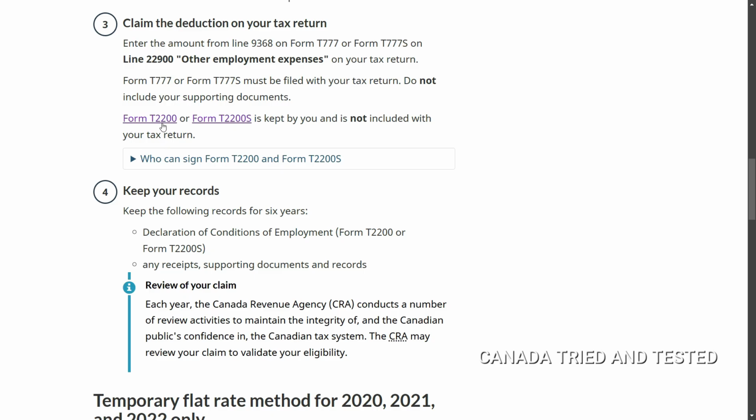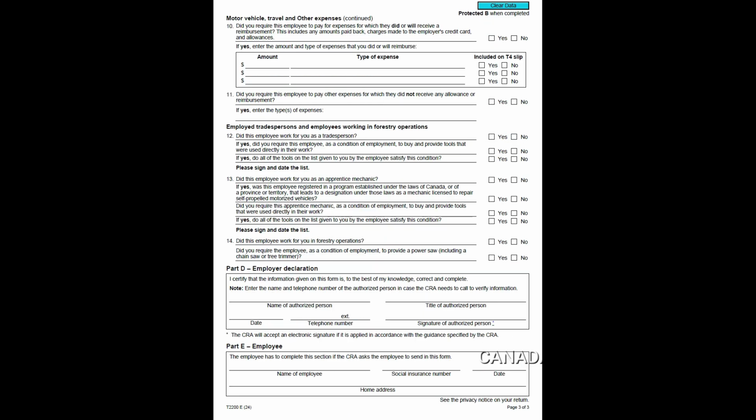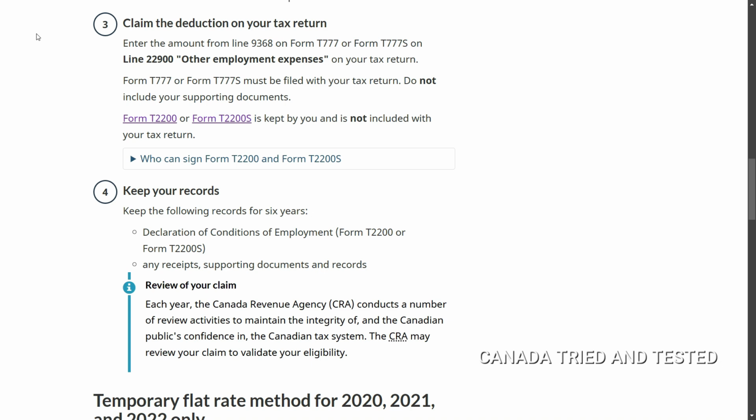As I said earlier, this form T2200 you will have to get from your company, and you should have an agreement with them, either written or verbal, that you can work from home. Once you are given this you need not give it to CRA, but you need to keep this as a record, and also any receipts and supporting documents as records, because the Canada Revenue Agency conducts review activity to maintain integrity, and the CRA may review claims to validate your eligibility. So this is the form T2200, which will be given by your employer. It's a 3-page document. Once you have this document from your employer, you also know how the calculation for the area has to be done, and you will get the percentage of the workspace area which is getting utilized.